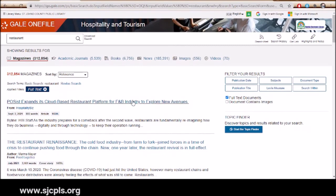And we have a lot of results that are popping up. We've got 312,000 results, magazine articles, 5,000 academic journals, 6,000 book resources. And books in this context means books that they have digitized, sometimes sections of books that they have digitized and uploaded to this collection, 185,000 news articles, over 500 images and 70 videos. That's a lot of stuff.